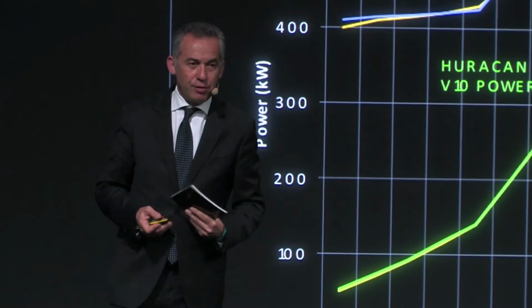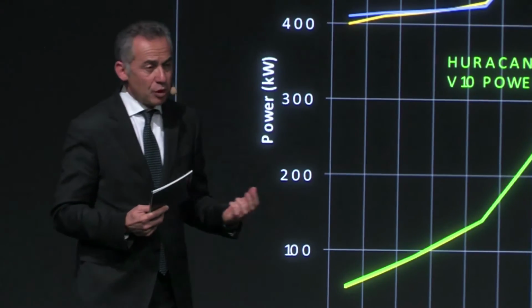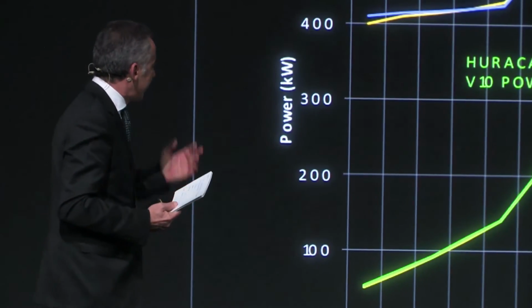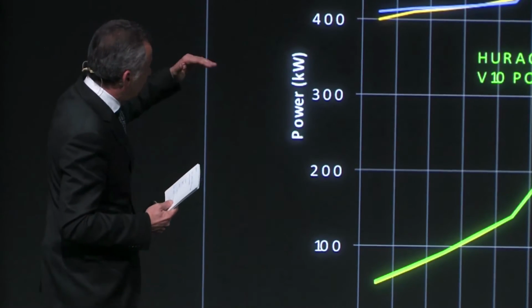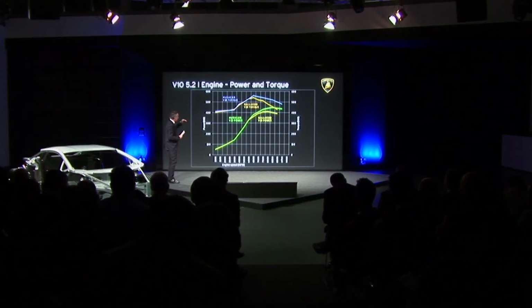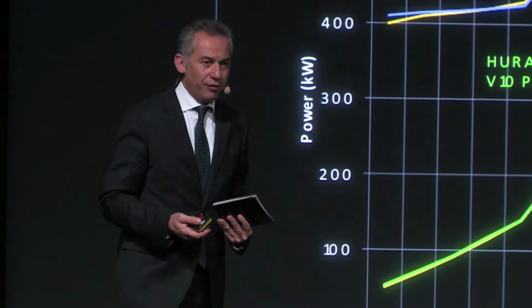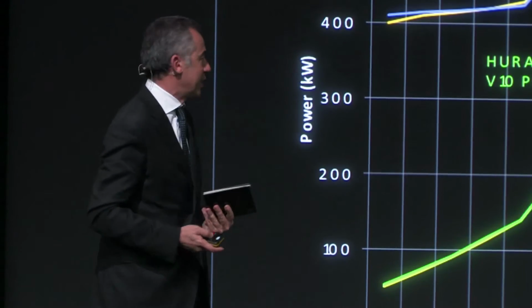And like I mentioned before, due to the new intake manifold and exhaust manifold, we are able to increase the fluid-dynamic efficiency of the engine and really fulfill the drop that was in the old Gallardo, and to have something that is outstanding in terms of elasticity of the car and the reaction in acceleration.